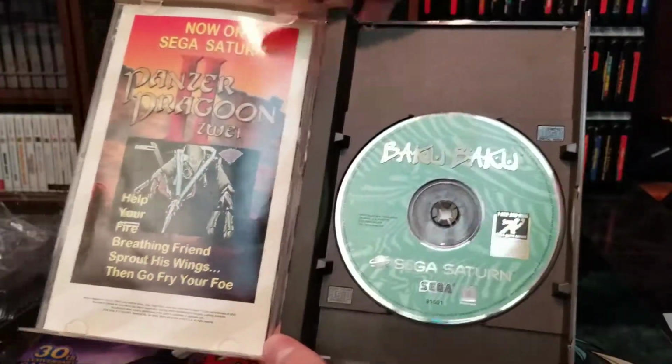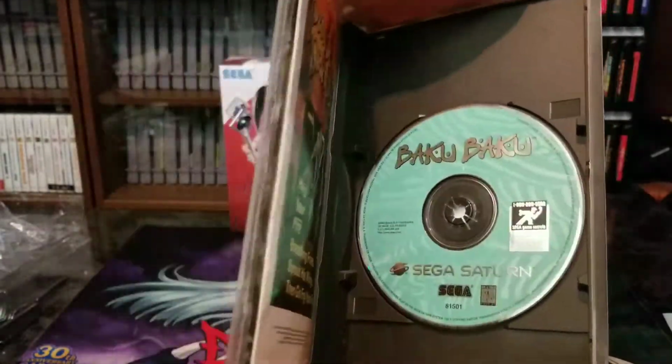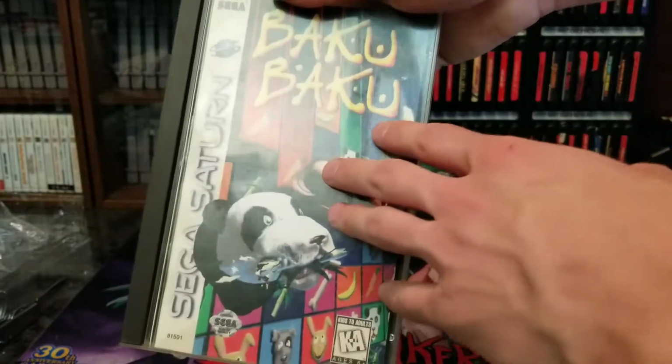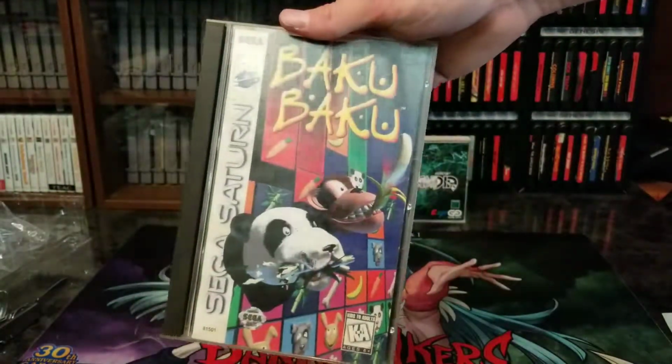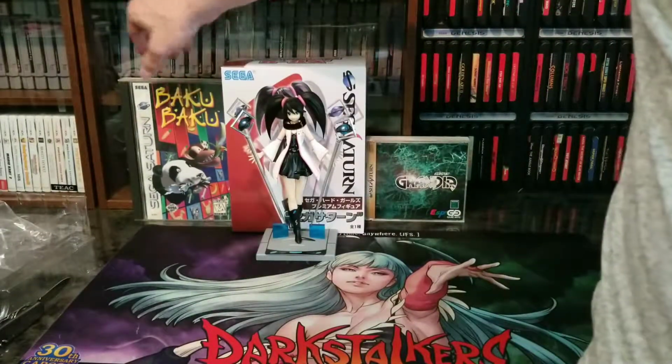Probably one of the more fast-paced, extremely good, competitive puzzle games. This is a good one. You can get your friends that hardly play anything, if they've played a cell phone game, they'll have fun playing this. So Baku Baku, a very good game. Would recommend.